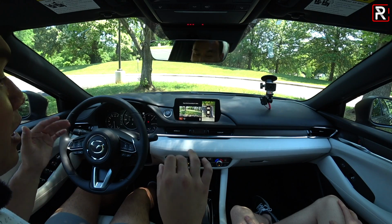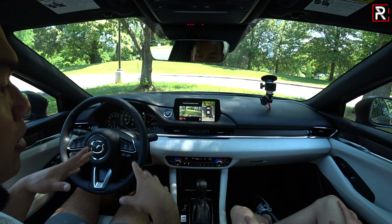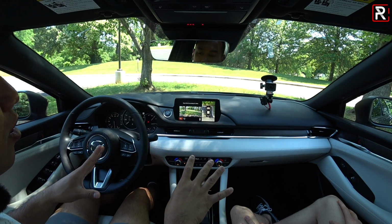Because I love this interior color combination. I love it too. Yeah, it's like a white leather with the black, and it's got the genuine wood trim and the metal trim. This looks like a luxury car in its overall design, and it's amazing because Mazda has kept this interior looking very fresh.